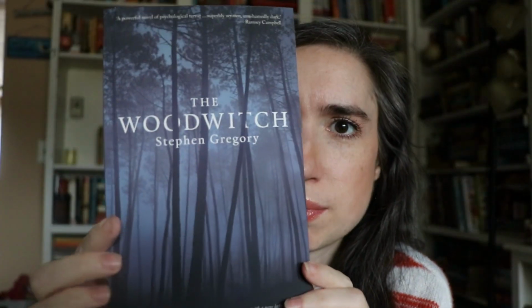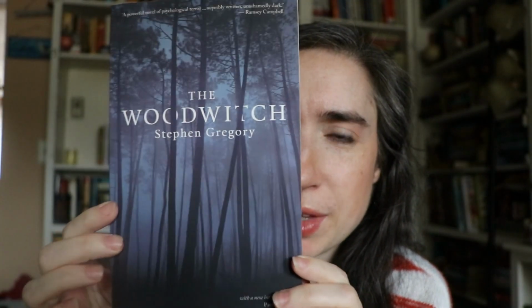Also in that package, we received The Wood Witch by Stephen Gregory, and it has a new introduction written by Paul Tremblay. Intriguing. I don't know what this is either, but I love this cover. Like how foggy and creepy that looks. I love it. It says, something was dead in the forest.